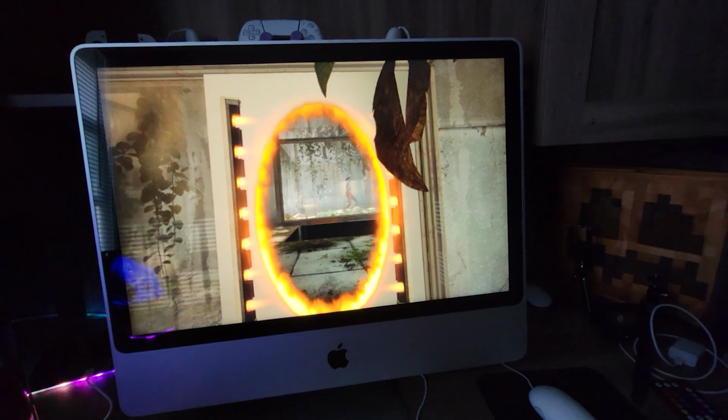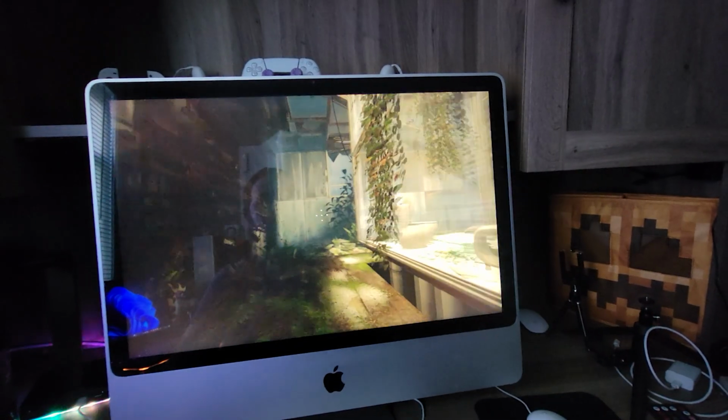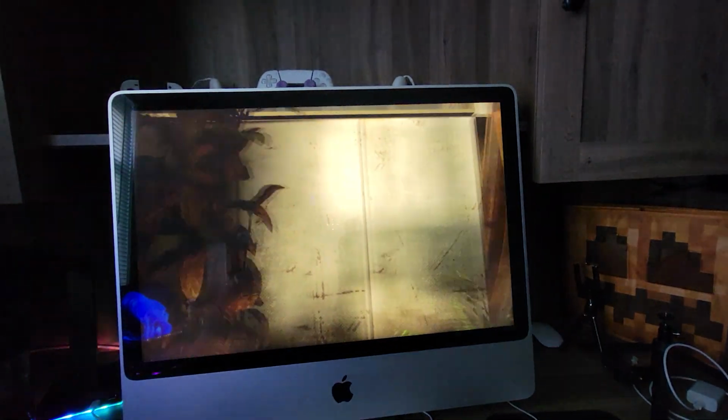The next game that I tried actually on the computer was Portal 2, which ran mostly okay. I did have to lower the resolution, but I'm very impressed with Valve at how well they got their games to really work no matter where you're starting. I know these are older games, but even still.